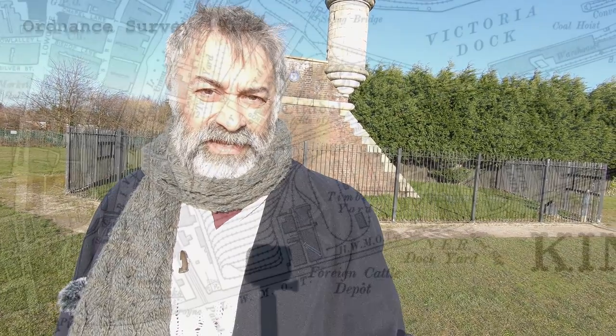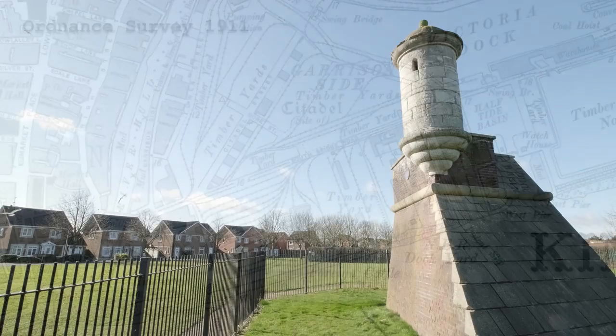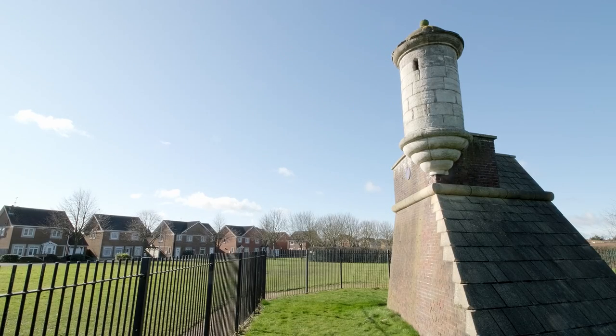So the land was sold to the dock company, and they demolished it in the 1860s to make way for timber storage and a network of streets. That, in its turn, was later demolished and turned into railway sidings. But land was reclaimed, interestingly enough, out into the Humber, and formed a point where the River Hull and the Humber met that became known as Sammy's Point on account of Samuelson's shipyards that used to be operating on that land. Now, one of the only parts of the citadel that still remains above ground is this watchtower.